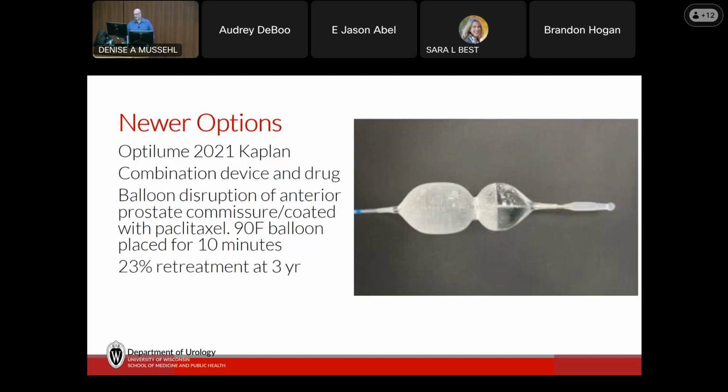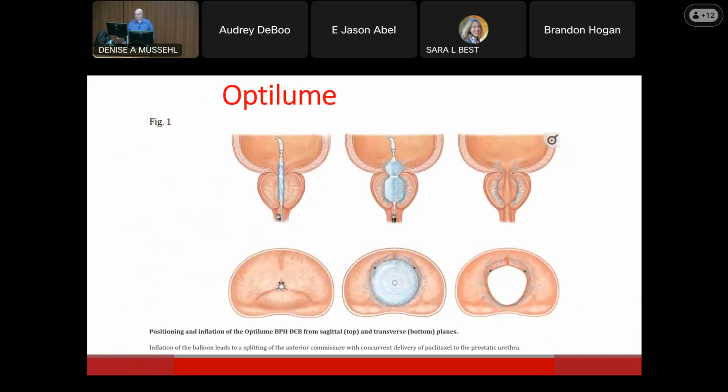The balloon is coated with paclitaxel, which then gets into the prostatic stroma and prevents closure. 23% retreatment at 3 years with that one. So again, a 90 French balloon inflated in the clinic. Hard to imagine that that's particularly comfortable, but we haven't started it yet, at least for BPH. It's also used for urethral strictures with a pretty good success rate, is my understanding.